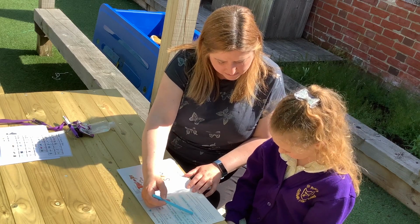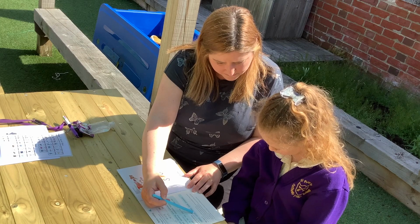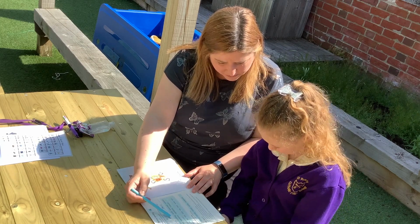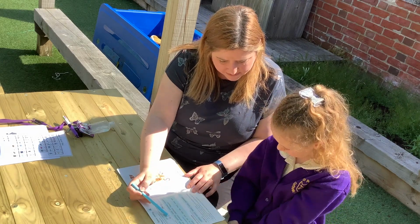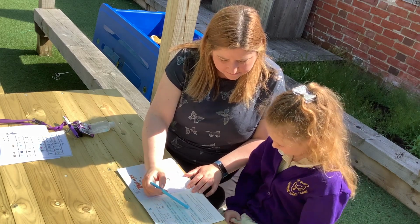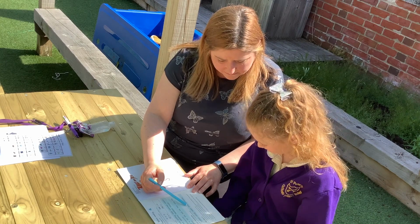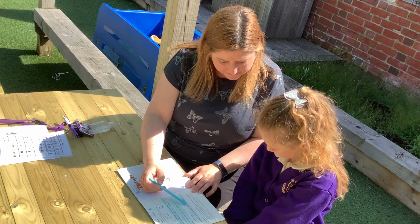Tricked. Winked. Let's go back up here and see if anything is going to help us to read this word. So what sound do those two letters say? Wince. Casket. Raven. Raven. Let's have a look.